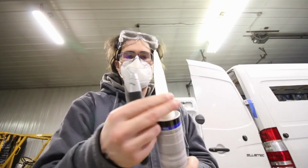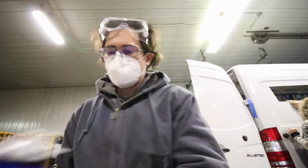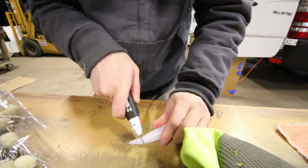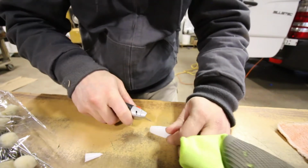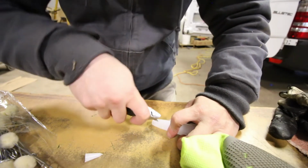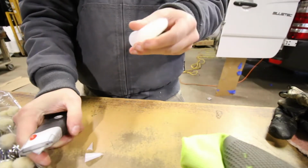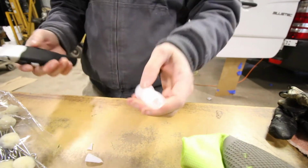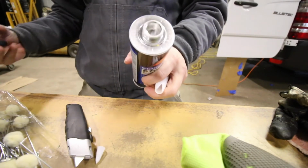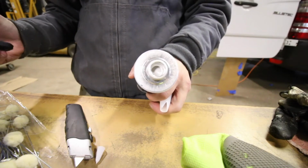I have to cut the tip. You want to cut it in a V. You want to cut a V notch. Something like that. And then when we're ready, we'll pop that, put it in the gun, and we're good to go.